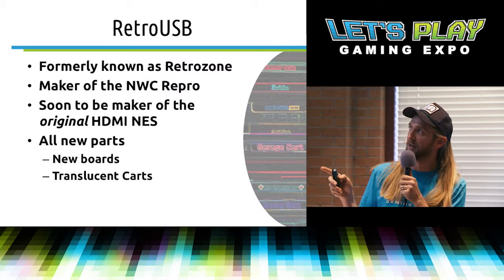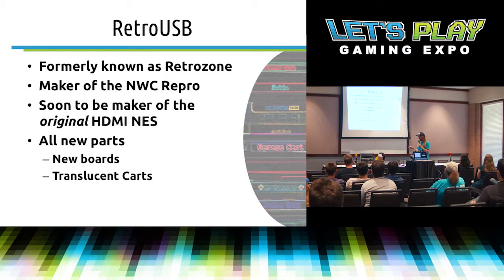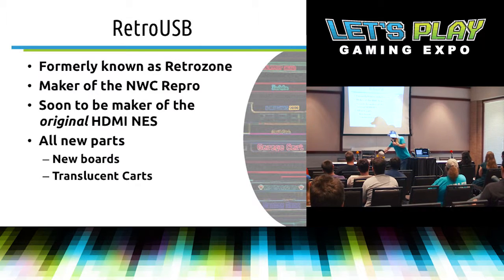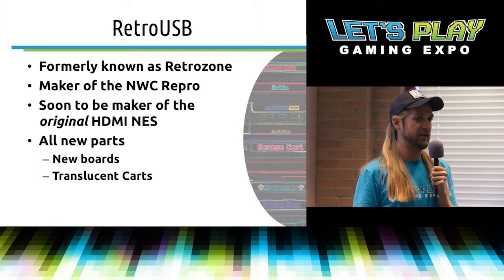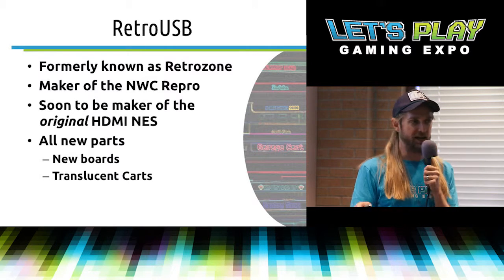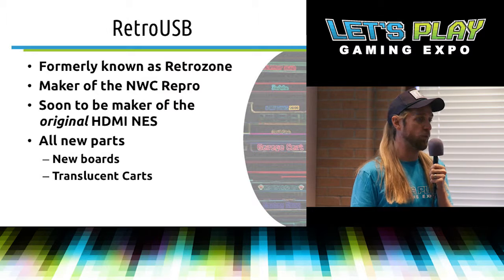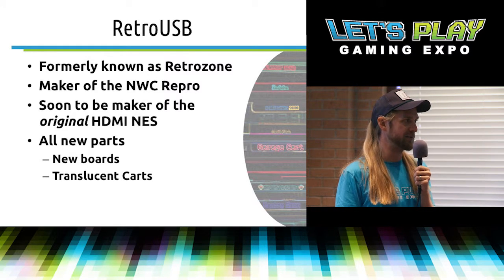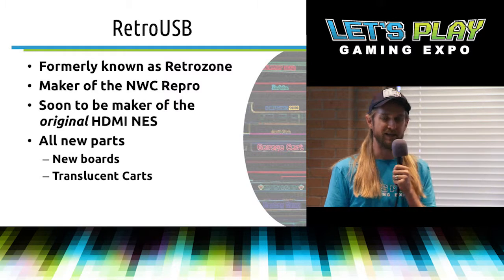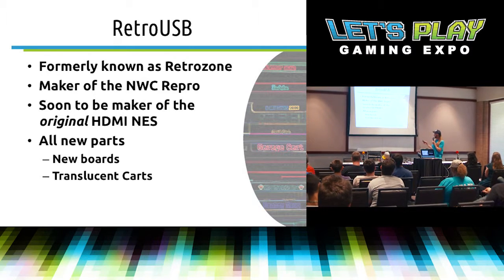He uses all new parts, new boards, translucent carts. I've got one of his carts right here. This is 8-Bit Xmas 2008. That's what kind of got me into all of this: I saw a translucent cart, and it blew my mind. I was just like, what is this? I don't know what this is, but I want to know. I thought I knew everything. I don't. I want to learn more. And so that was how I got into it, was this dude's stuff, what he's offering.